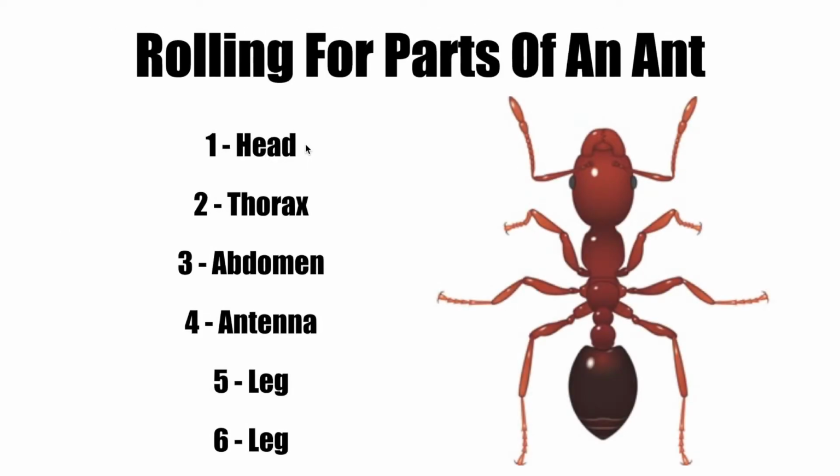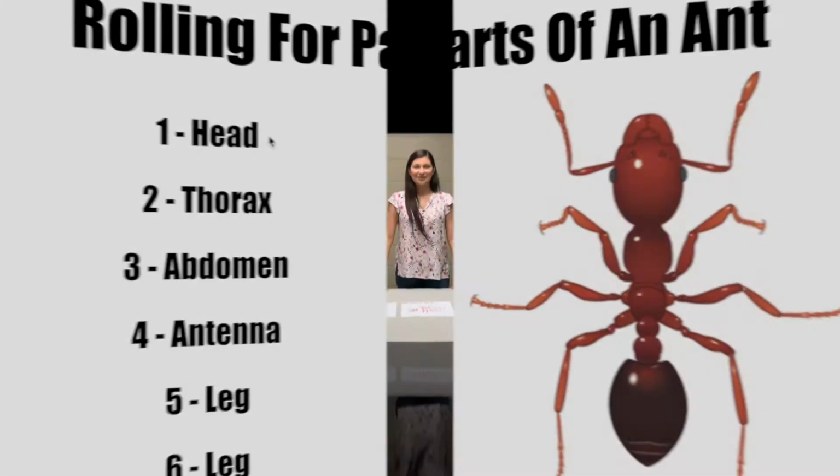Rolling for parts of an ant. The head will be number 1, the thorax will be number 2, the abdomen will be number 3, the antenna will be number 4, and the legs will be 5 and 6.